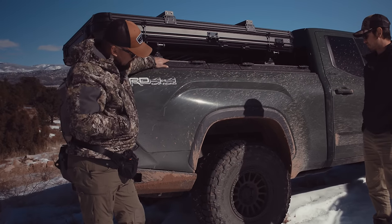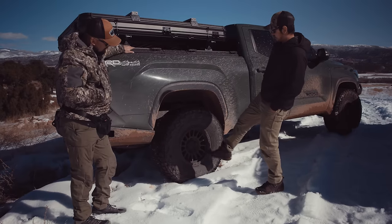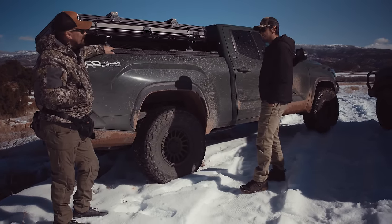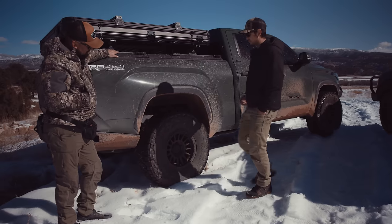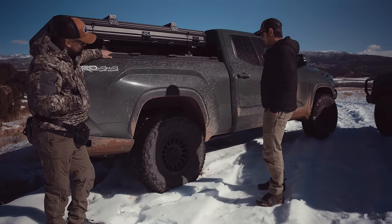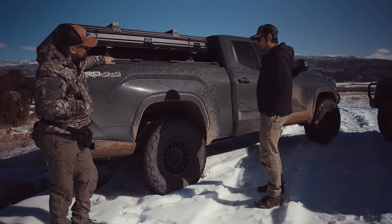What's this? Is that a 16? 17-inch wheel. I always like to do the smallest wheel I can fit around the brakes so you can get the most amount of rubber in here. So these will air down nicely and handle really well.